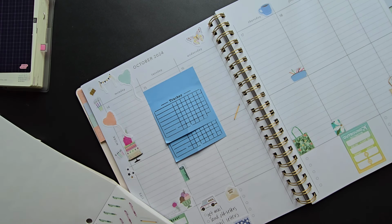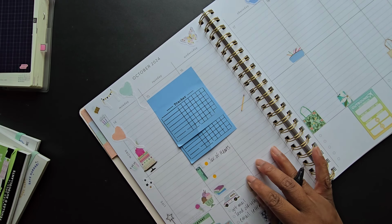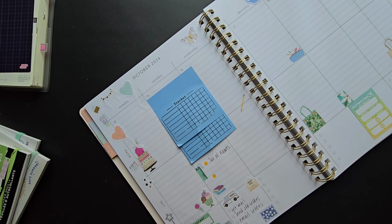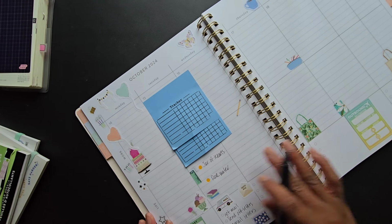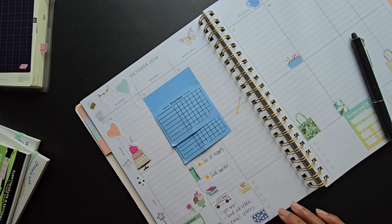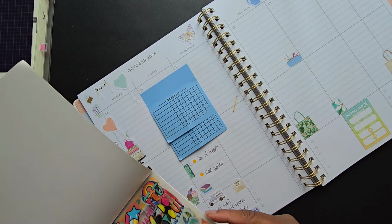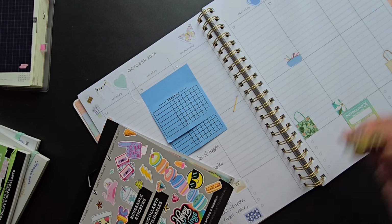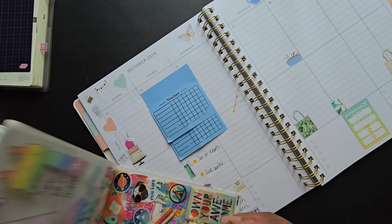So typically what I want to do within this weekly spread moving forward is putting down my essentials and making it like my dashboard was when I was utilizing a composition notebook. I had a dashboard, and that's what I want each week to look like, where I'll see to-dos, but also have a little place for bills I need to pay, books that I may be reading, and appointments that I need to do, just things that are very important.